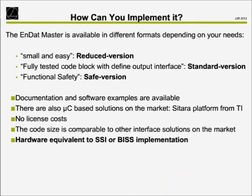Then we have the standard version. It's a fully tested code block with a defined output interface. What I mean is you get this IP, and you pay just a one-time upfront cost. Not a license fee or anything, just a one-time upfront cost for the code. You can also get some assigned hardware from the company Matset in Germany. We work with them. And you get tested, predefined, you know it works, you plug it in, and if it's what you need, you go.